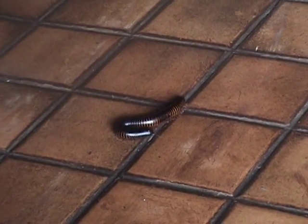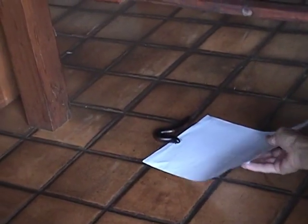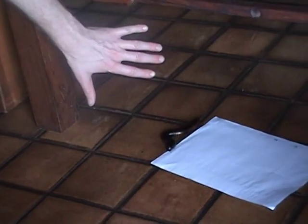They don't fly, do they? Here, put your foot by it. Do this. Look how big it is. Wait, put your hand back over it. Gross. Here's my hand. See, it's big. It's as long as Russ's hand.